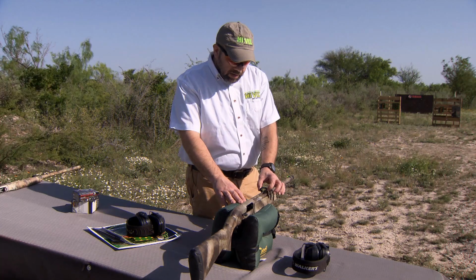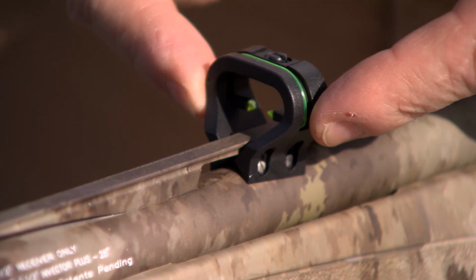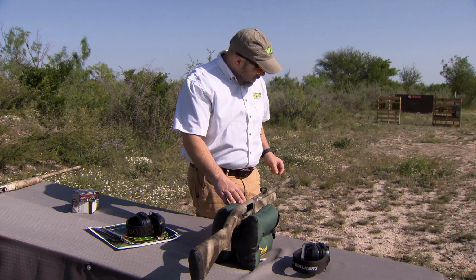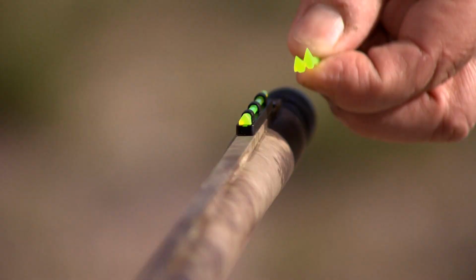The rear has a windage adjustment. We have a windage screw lock on the top here, and the two light pipes move together as one unit to adjust your windage. And then the front sight, we have a triangle, and we'll be changing these triangles out from taller to shorter to adjust our elevation.